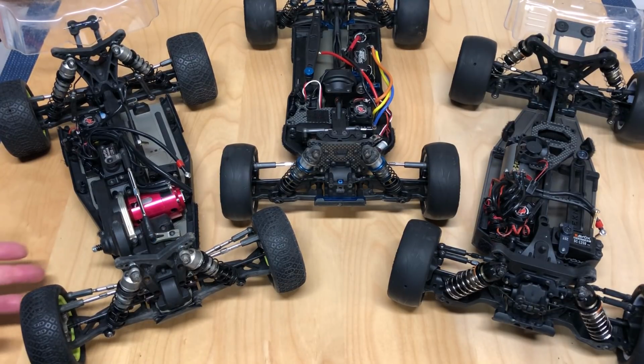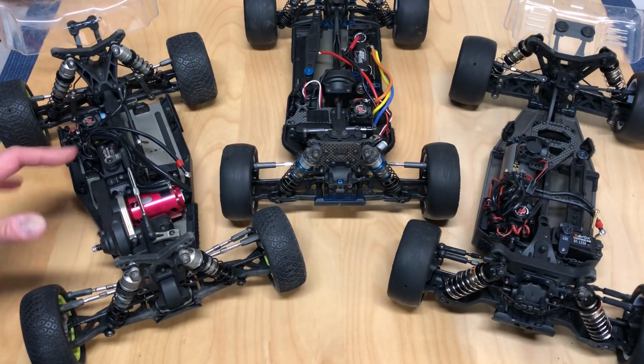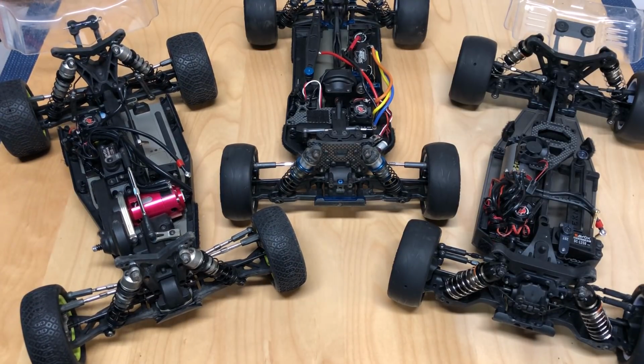Now for braking, I think the TLR also seems to be the most stable. It also has a clicker adjustment if for some reason you want to drive more like a 2-wheel drive buggy. But I think between the slipper clutch, it's also the heaviest and kind of the most balanced weight distribution. It just seems very planted under braking, very stable. You know, kind of a joy to brake overall.